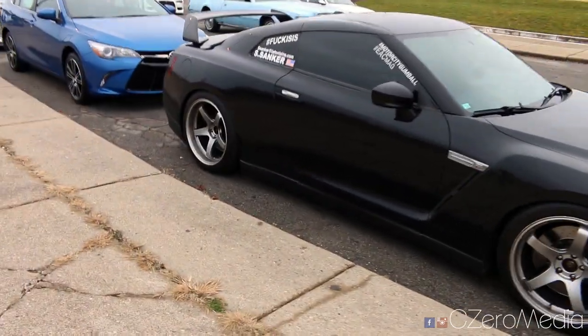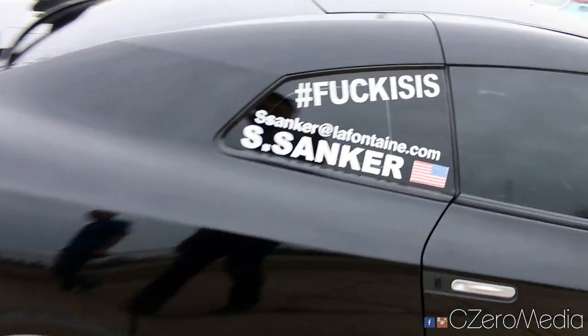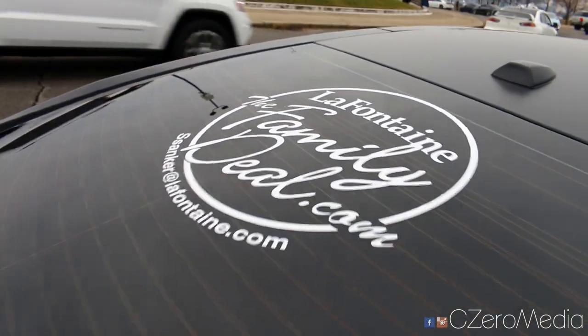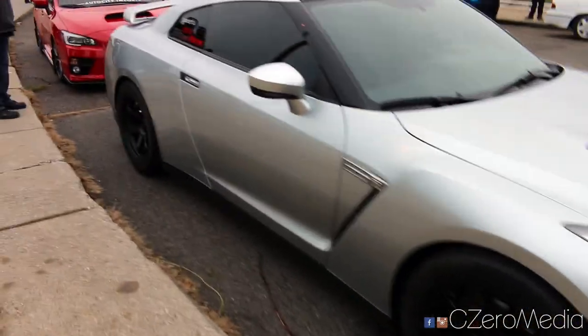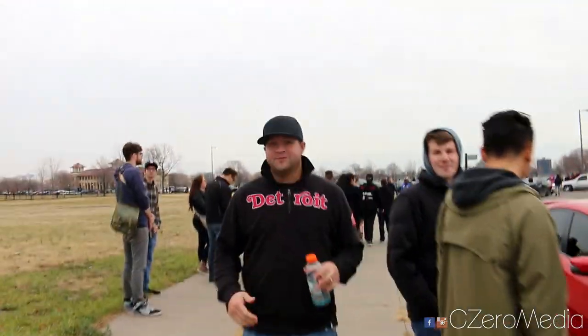Steve's GTR, the guy that set up this meet for us. If you guys are looking for cars in the Detroit area, check out his website. This is the 1600 horsepower GTR. Hey, nice. There you are. Can I film you?